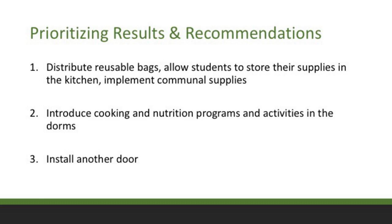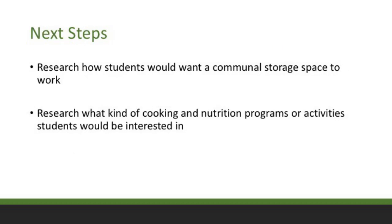As far as next steps go, I would need to do research into how students would prefer the communal storage system to function, given that there is not enough space in the kitchen to store everybody's supplies. To do this research, I would conduct another round of interviews and surveys to understand the kinds of things that students are concerned about when it comes to sharing a storage space with others.